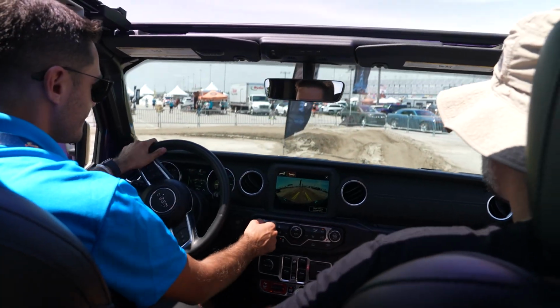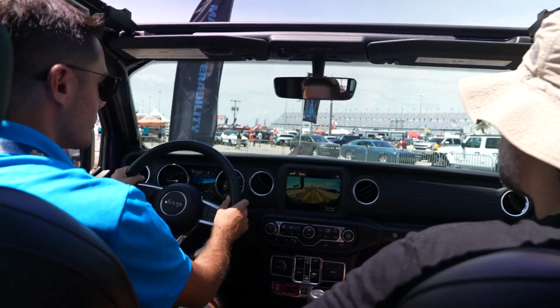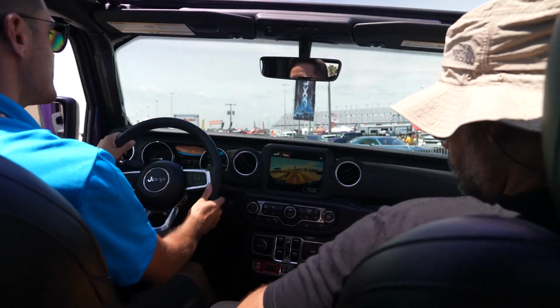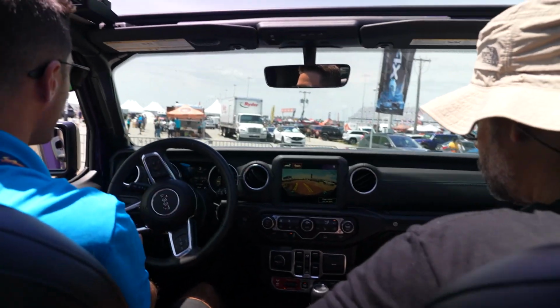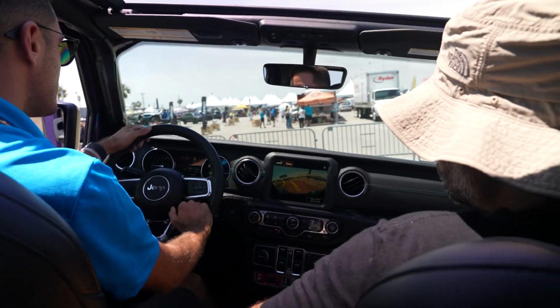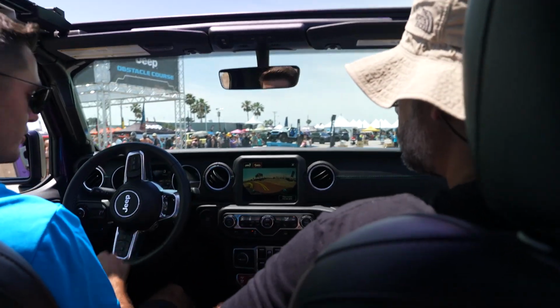And we are fully loaded in here, so we have our heated front seats, heated steering wheel, blind spot monitors in the mirrors, forward collision warning with active braking. It is stickered at about 70,000, and that's basically fully loaded.